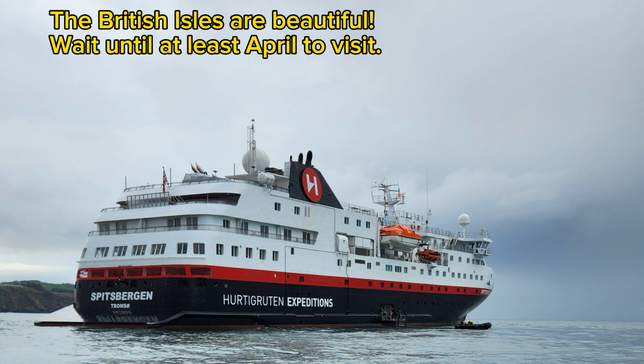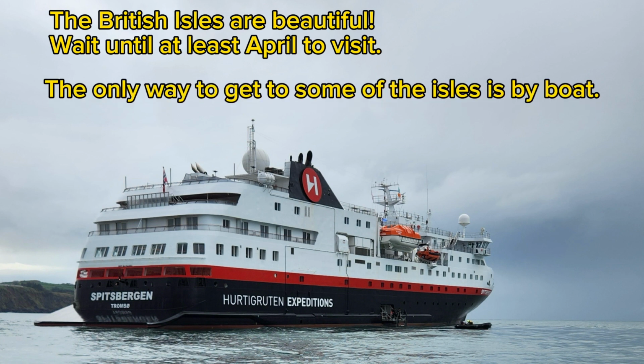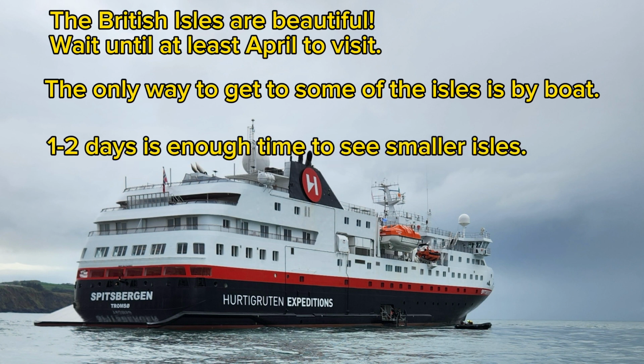Next, the only way to get to some of the isles is by boat, so either that's a cruise ship or a ferry. And some of the locals told us that the ferry system is unreliable. And so a lot of the people who were on our ship were actually from Scotland and had never visited some of the isles. I would say spending 1 to 2 days on each isle is enough time to see everything that you need to see.